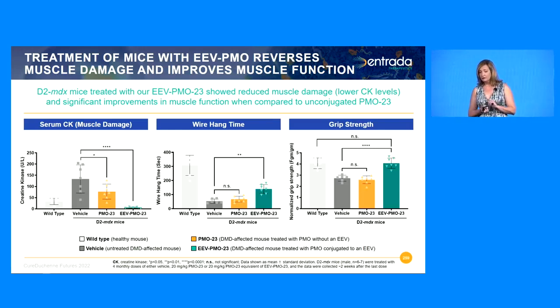The next two panels, wire hang and grip strength, measure how the mouse muscle works. As you can see, wild type is in light gray and EEV PMO is in the teal color. So we're getting that functional outcome back close to normal with treatment with our EEV PMO.